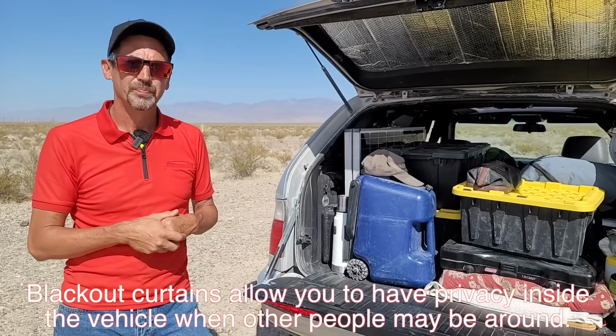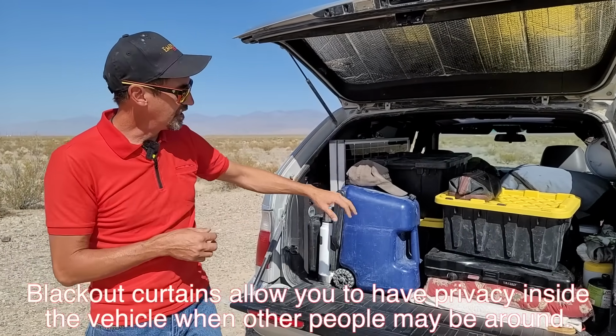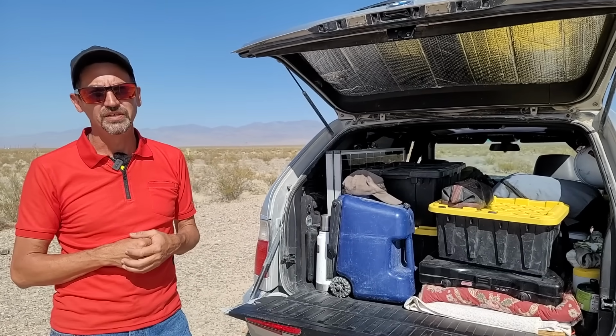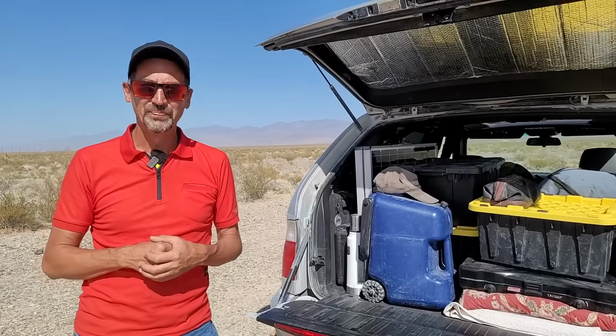Most of my bags go to the front seat. The soft bags go to the front seats. These hard cases stack on top of each other on this side and on top of the fridge. Very simple, but you have to think about it. Like you said, it's kind of a game of Tetris. But once you've done it a couple times, it becomes routine.